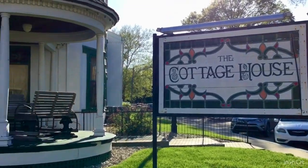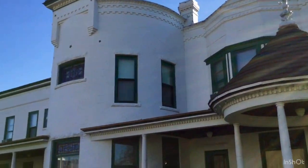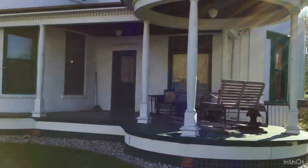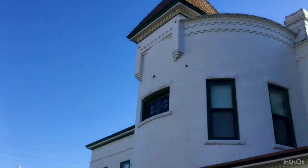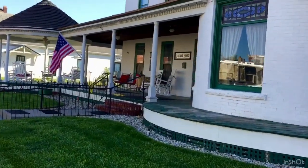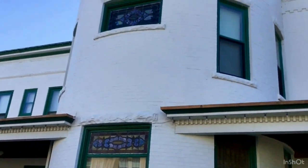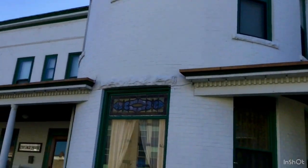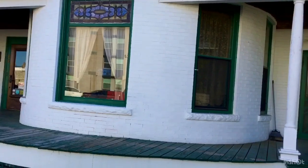So this house started out as a three-room cottage, and then somebody else bought it, and then they built an upstairs. They put brick around it, and they built the upstairs, and they rented the upstairs, kind of like apartments. It had an outside entrance on it, and then over the years, it became a private home. And then I'm not sure if it was a boarding house or what it was. But look at those stained glass windows.